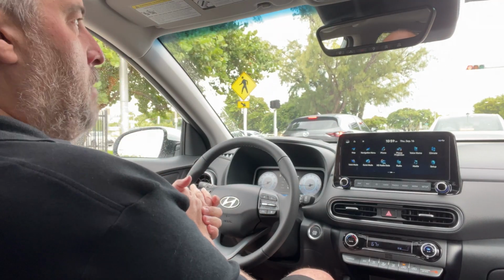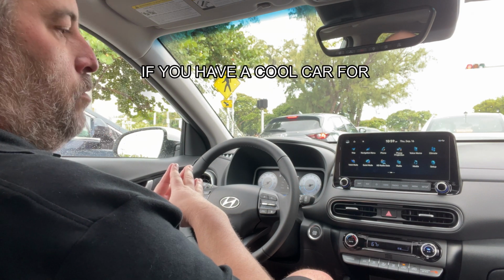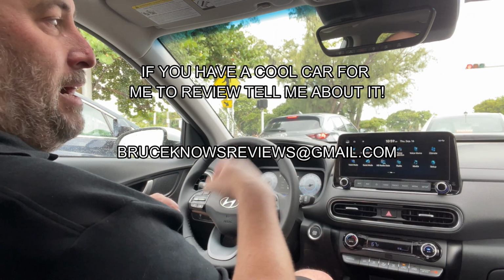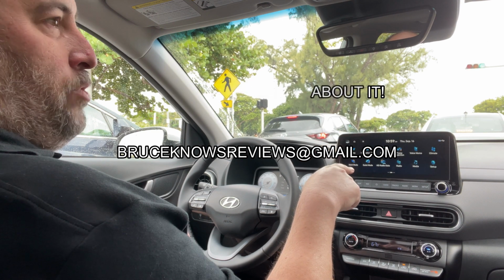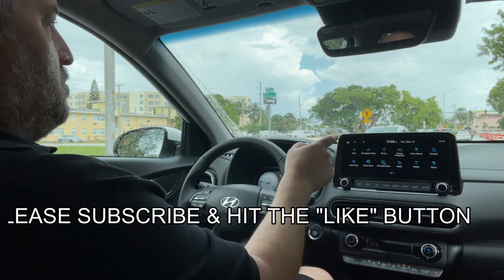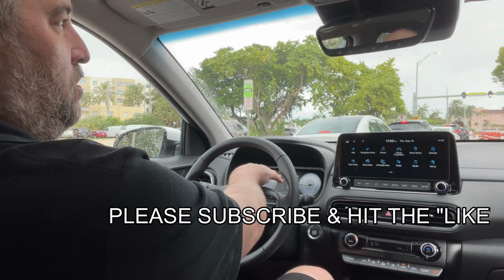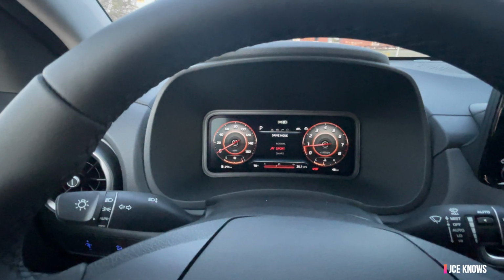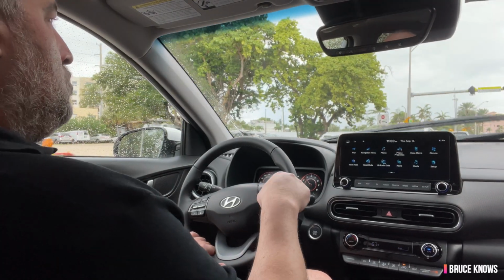Now this is the limited model. It comes fully equipped with everything. The only thing this one is missing is the all-wheel drive. And by everything, I mean sunroof, leather seats, power driver seat, wireless charging, Apple CarPlay and Android Auto. It's got both screens. This is like a 10-inch or 11-inch screen. This one is fully digital instrument cluster. When you change the drive modes, it does funky little effects. That's pretty cool. It's got all the steering wheel controls for the infotainment, for the radio, for the cruise control.